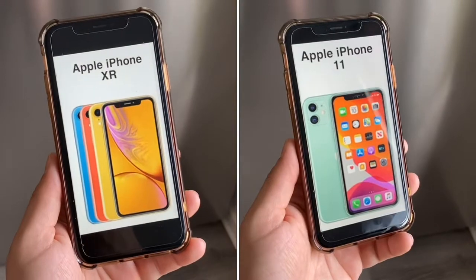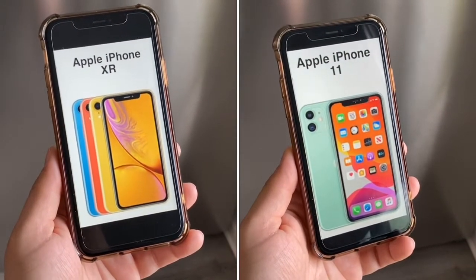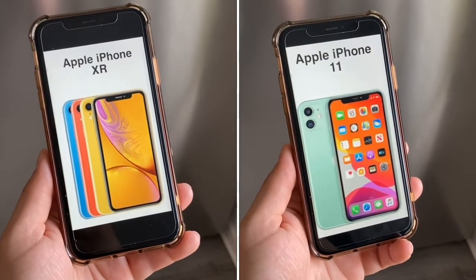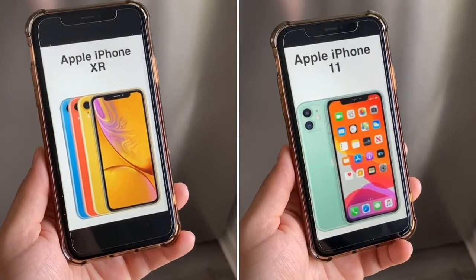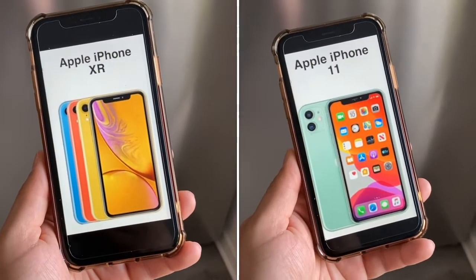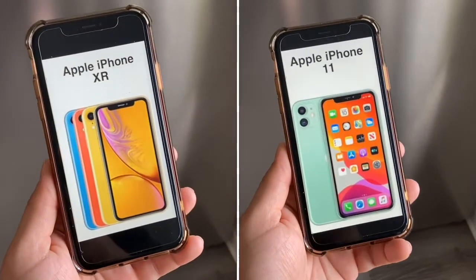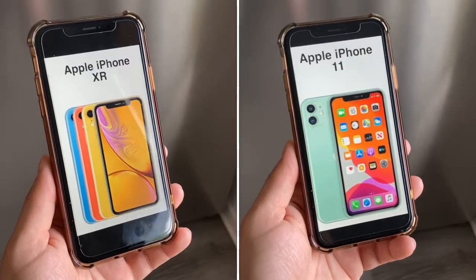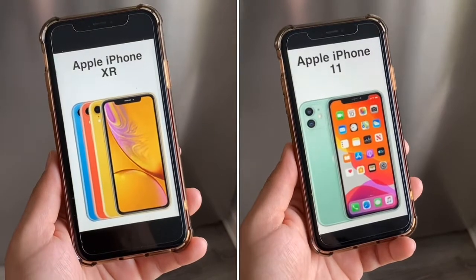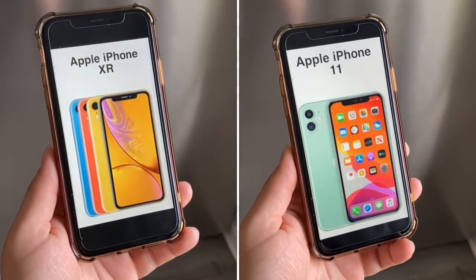For the storage, both of these start off at 64 gigs of storage, no expandable storage, obviously. The difference in RAM, iPhone XR has 3 gigs of RAM, iPhone 11 has 4 gigs of RAM. So that's probably the one big difference, is the RAM. You won't notice it right now, but after a few years and a couple of iOS updates, you'll probably start seeing the difference. Usually that makes a big difference, is how much RAM the device has. But right now, both of these are pretty snappy, holding apps in the background and stuff like that.